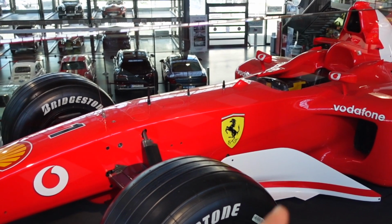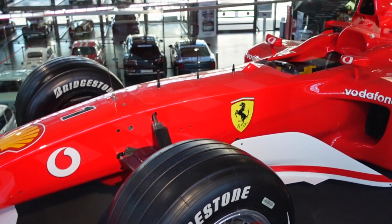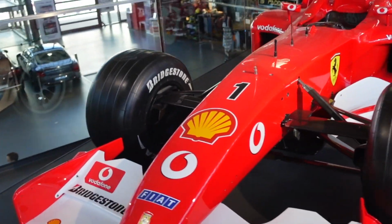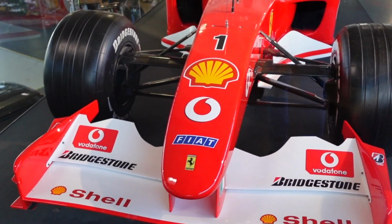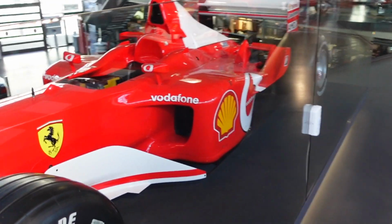And from the 17 races he had all podiums. That's quite sick. So every race he attended in this car he actually was on the podium. That's quite nice. What a driver. What a driver, Schumacher.